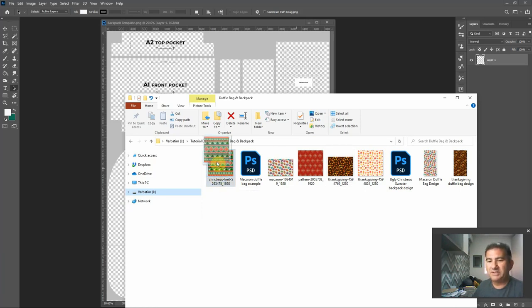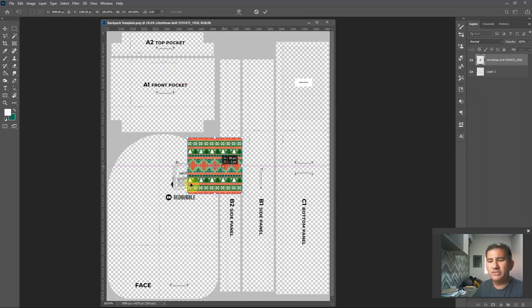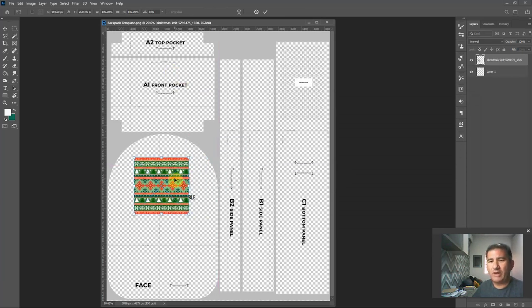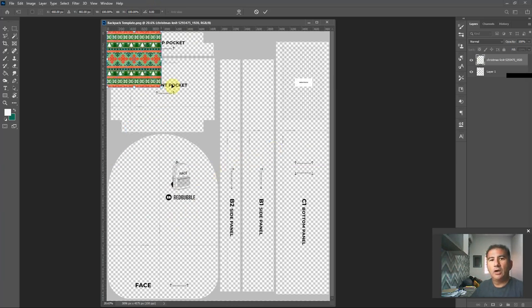So I'm going to grab the design and I'm going to just drag it into Photoshop. Now, what I want to do is use this graphic to fill the top pocket, front pocket, and obviously the face section. I want to leave the sides out for now, and I'll explain in a little while why that is the case.